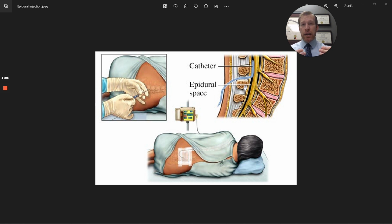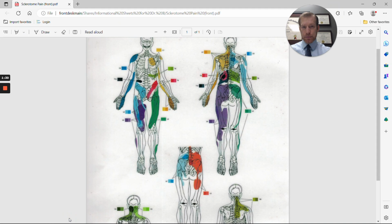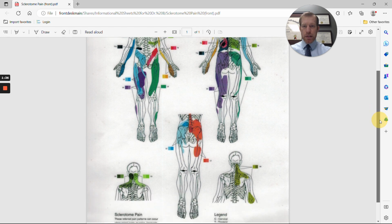My experience in pointing this out to women is they've never been told or shown that they're having a problem from the epidural injection, or a pain syndrome that is coming from that region of the spine. But it's commonly the L2, what's called the sclerotome region of the body associated with the L2 nerve, where the pain is. And let's see if we can get a picture of that up here. So this is called a sclerotome chart, and it looks a little bit confusing here, but let's zoom in a little bit.